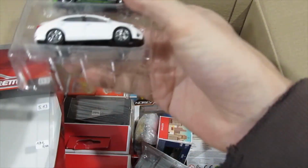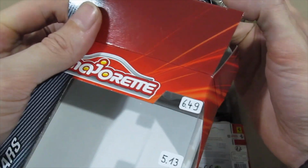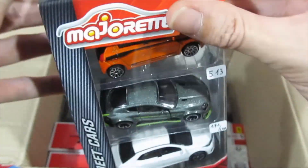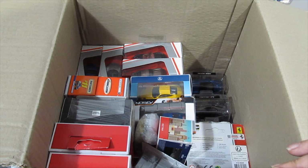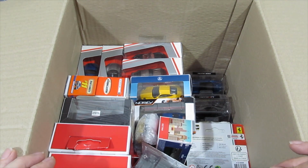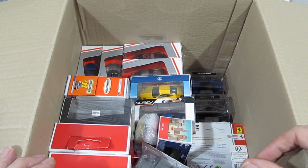That's a really nice 3-pack. I have to say, that is 3 really cool cars that I actually like all 3 of. You know, sometimes you buy a 3-pack or a 5-pack or any sort of multi-pack, and they generally have some cars you don't want. Holy cow. I'm just looking into the box now. Holy cow. Oh my goodness. Oh wow. There's so much left. There is just so much left.